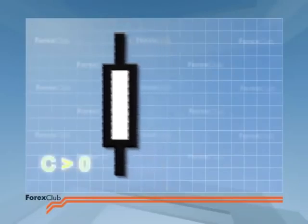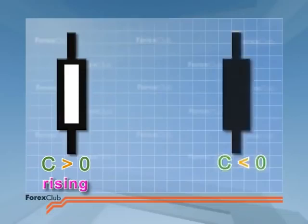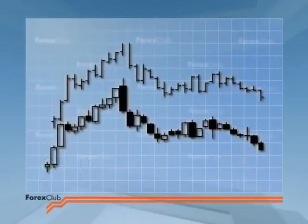If close is greater than open, it means that price has risen over the period and the candlestick has a white body. If close is lower than open, it tells us that price has fallen over the period and the candlestick is black. This colour change makes the candlestick chart more immediate and easier to interpret than the traditional Western bar chart.